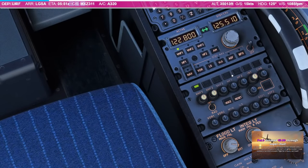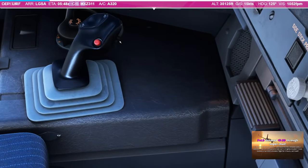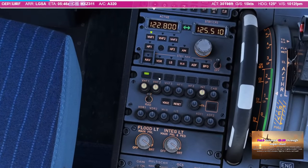You're talking to whichever of these is lit up with green. The alternative is the trigger, which is this trigger here on the side stick. That will just transmit straight to whichever of these is green, whether that's VHF1, VHF2, the interphone, not going to need to do that typically, or the cabin. So there it goes. That's what's going on there.